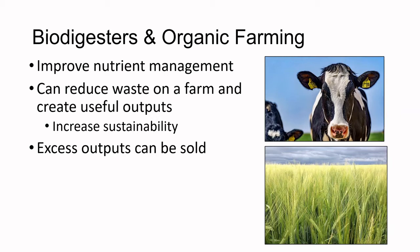This not only decreases waste and the cost of dealing with that waste, and the cost of buying inputs, but increases a farm's sustainability, both in an environmental sense, improving soil health and water quality, and in a self-sufficiency sense, as the waste from your farm, instead of being thrown out, goes into creating inputs that you then use on your farm to improve production. Biodigesters are also useful because any excess outputs that you produce but don't need can be sold, providing another stream of revenue.